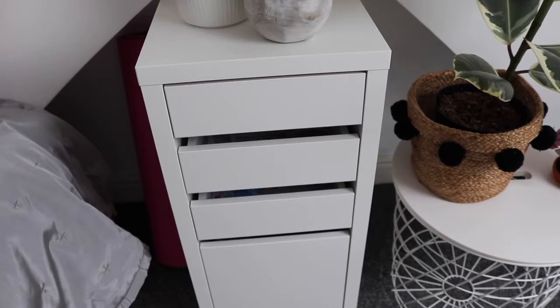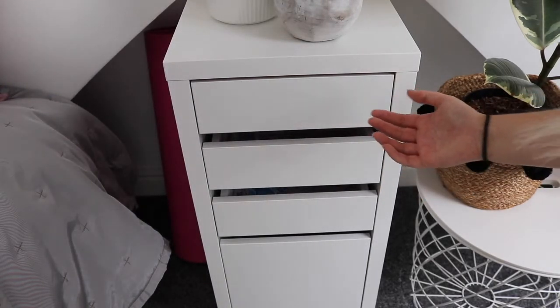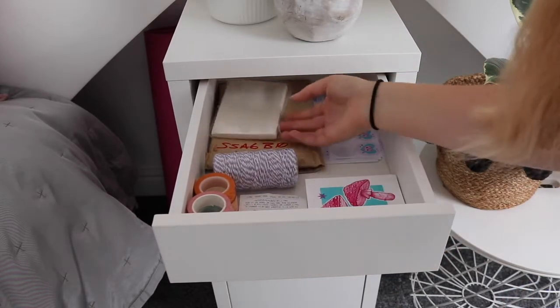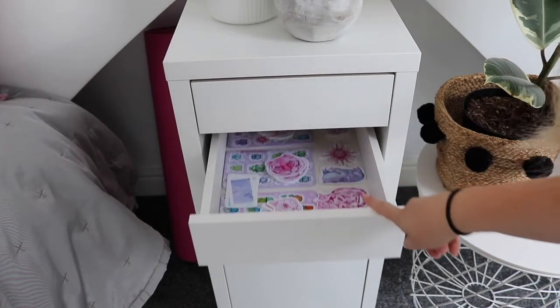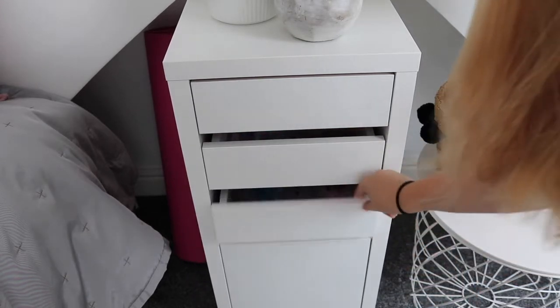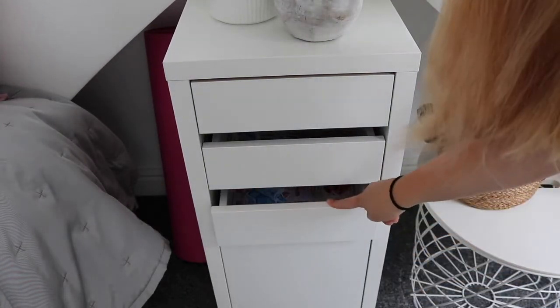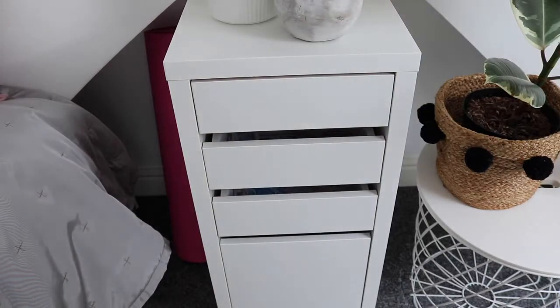Yeah, I also kind of reorganized my workspace. I'll show you what I did. Basically, I've put all of my stock in these drawers because they're on wheels. I can literally just wheel them to my desk and I don't have to keep getting up to get things. So in the top drawer, I've got my thank you cards, my little compostable bags, stickers, washi tape. Then some of my new stock is in that drawer, but most of this will be gone. This is my older stock, which I'll sort through on Wednesday, I think. And then in the bottom are my prints. So I can literally just wheel that to my desk.